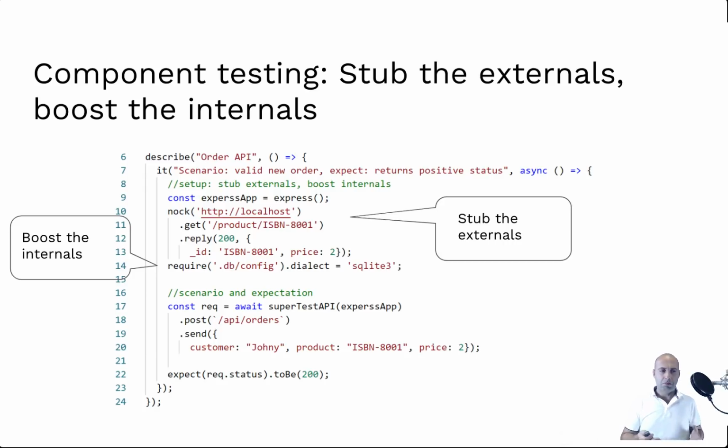It's a typical unit test written with Jest or Mocha or whatever is your favorite test runner. Now, the first part, which is mandatory, as I said, is stubbing the externals. Our microservice, let's imagine an order microservice, depends on a product microservice. So we don't want, during the test, to approach the real product microservice and instantiate it, which is slower and much more cumbersome.